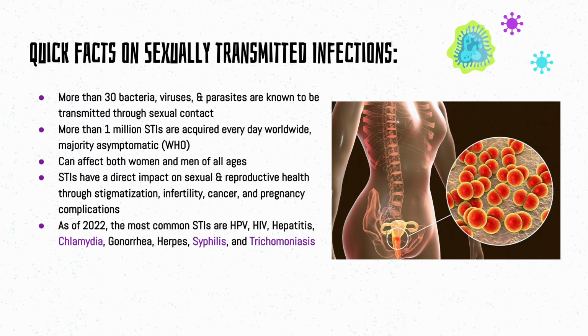STIs can affect both men and women of all ages, and they have a direct impact on our sexual and reproductive health through stigmatization, infertility, cancer, and pregnancy complications. And as of 2022, the most common STIs are HPV, HIV, hepatitis, chlamydia, gonorrhea, herpes, syphilis, and trichomoniasis.